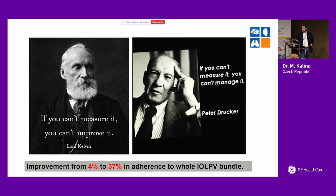So we need continuous monitoring to see if it's lasting as we want. And we measure it. If we measure now in Ústí the adherence, it was 4% for the whole bundle of lung protective ventilation recommendations at the beginning, and now we are about 37%. It could be perceived as still very low. Yeah, from my perspective, it could be much better, but if we compare to other papers that measured, it's still doubled. So I would say it's not that bad.